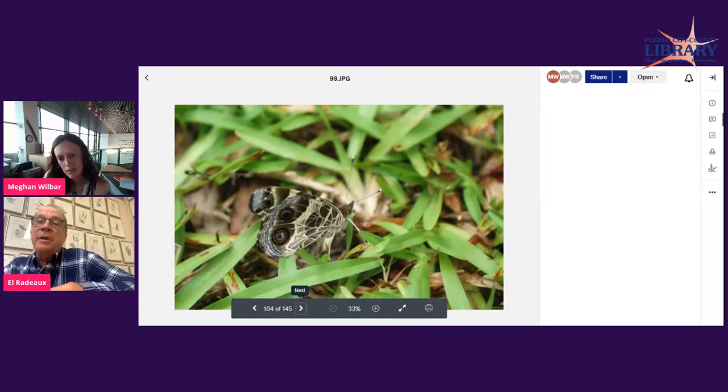Now, this is the other lady, and you can see on its lower wing it's got just two, but they're large eye spots. And that makes this the American lady. I'm not sure what's American about it, except it's got big eyes. Next.